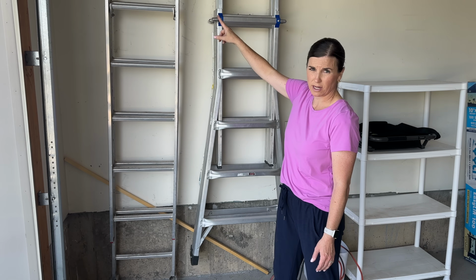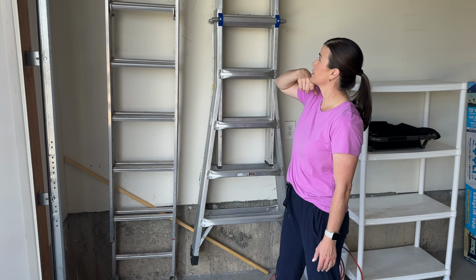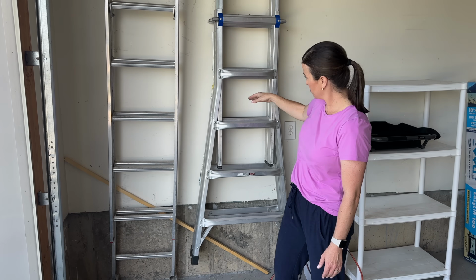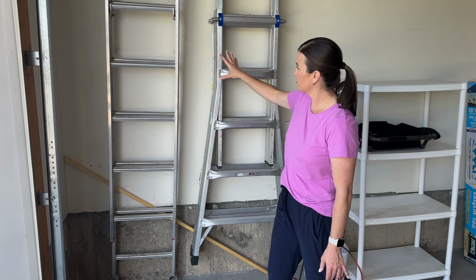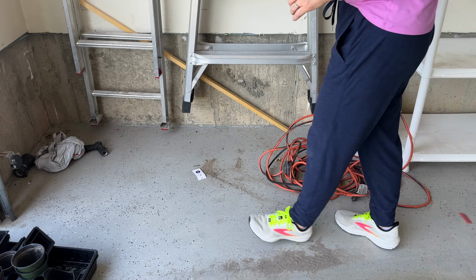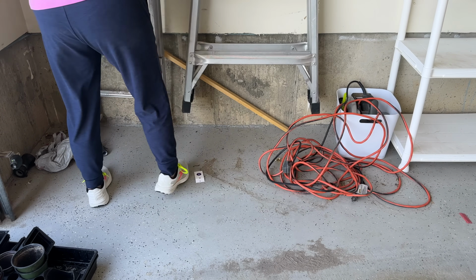This one is starting to come out of the wall. I probably didn't screw it into the stud. This one's really heavy, but it seems to be sturdy. I may put another hook here, but I'm gonna leave these here for now. I'm gonna ask my husband about this ladder. I already asked my husband and he likes to keep it because it's a lightweight, easier one to get out.